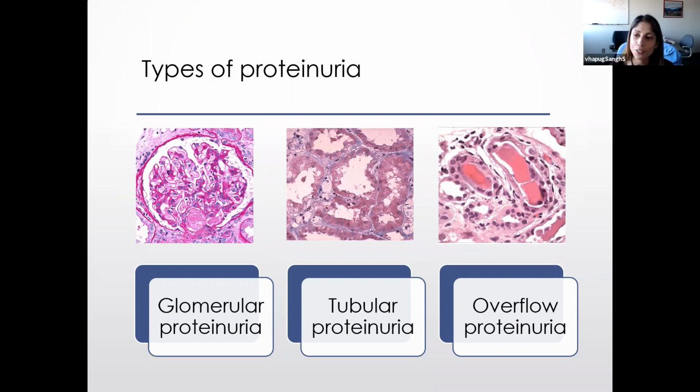So quickly, just to go over types of proteinuria, because when I go through cases, this always comes up, so I've added this in also. So one of the types of proteinuria you may see is glomerular proteinuria. What does that mean? That means albuminuria. The thing to know about the urinalysis is that it only includes albumin. So if you have any type of other protein, that UA is not going to pick it up.